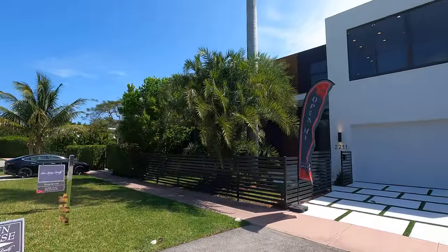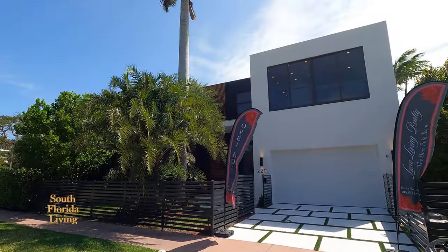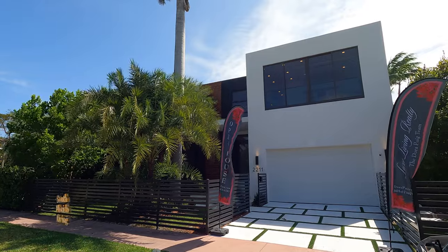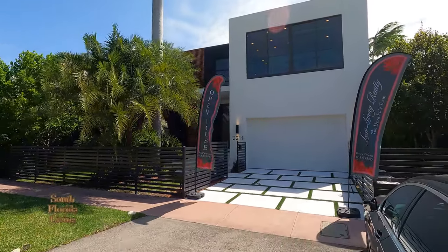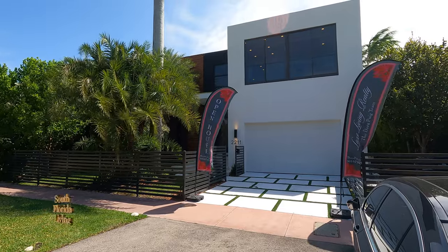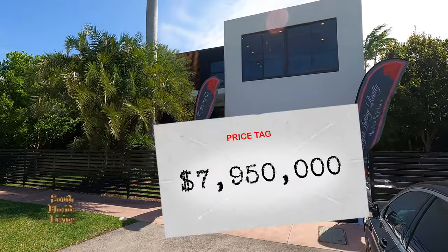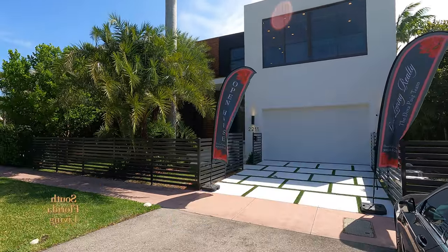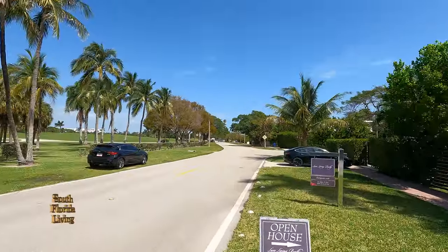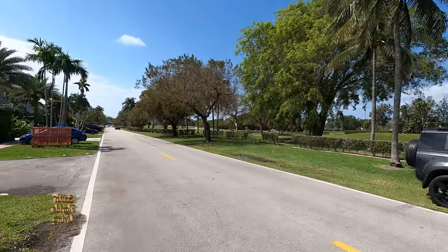Take a look. Kaboom! All right, let me give you the stats real quick before we go in. This is a 5-bedroom, 6-bath, 4,680 square feet, going for a delicious price of $7,950,000.